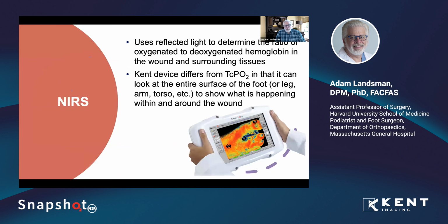Now, near-infrared spectroscopy is a technology that uses reflected light to determine the ratio of oxygenated to deoxygenated hemoglobin. So when oxygen binds to hemoglobin, there's a subtle shift in the color that's reflected. And so the Kent device utilizes light that's transmitted and then reflected. And then based on the color of the light that's reflected, it takes a ratio and it can calculate the percentage of oxygenation in the tissues.